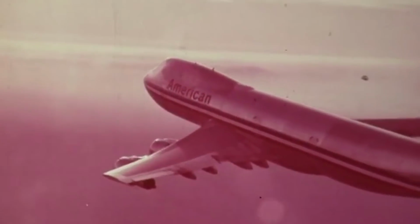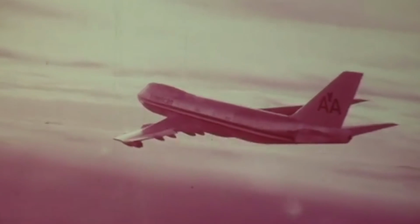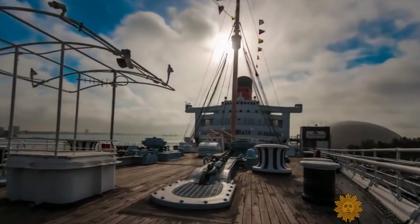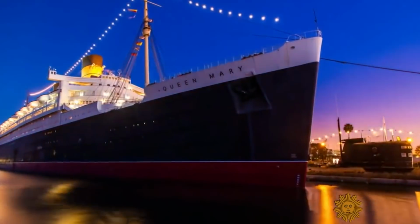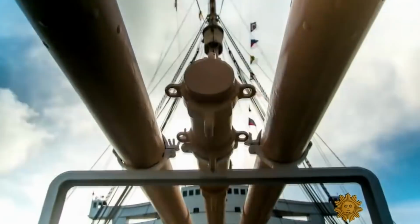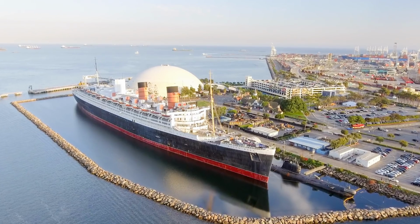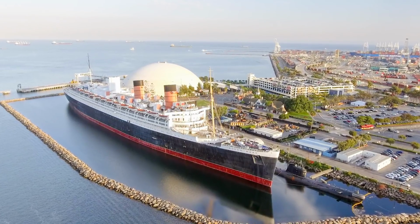When one of them newfangled airplanes could do the trick in half a jiffy and throw in free peanuts to boot. The ship made her final journey in 1967 and was permanently moored in Long Beach, California, as a floating hotel, museum, and tourist destination, which opened in 1971. Strange though it may sound, the marketing pitch of, "Come check out our boat that doesn't go anywhere," didn't seem to pan out for any of the Queen Mary's owners over the next few decades.